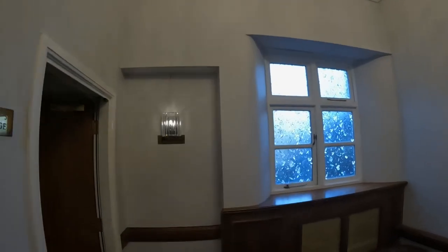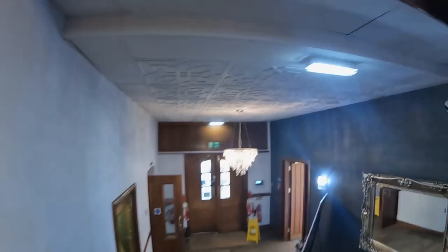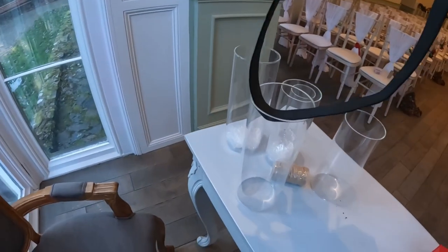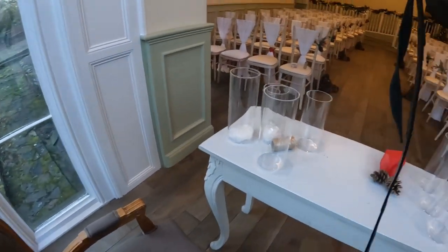So, I'm not talking much. I'm really focusing a lot. But for now, it's going quite good. We took some shots of the bride getting ready, and now we're gonna take a bit of the venue and take pictures of the venue, which is quite empty.